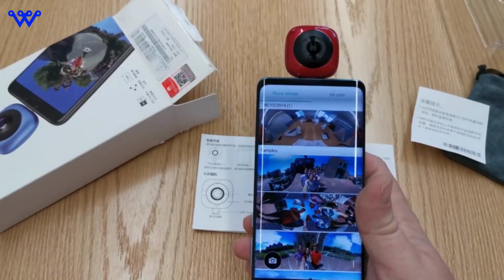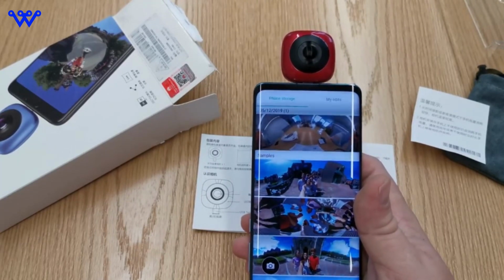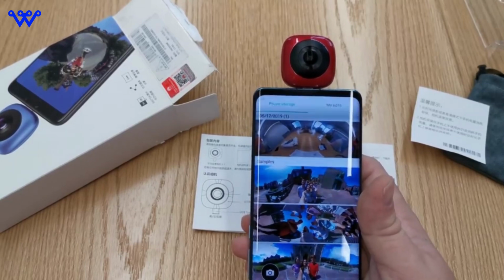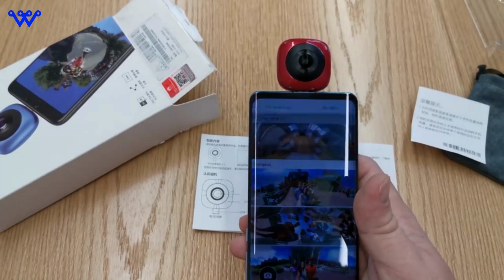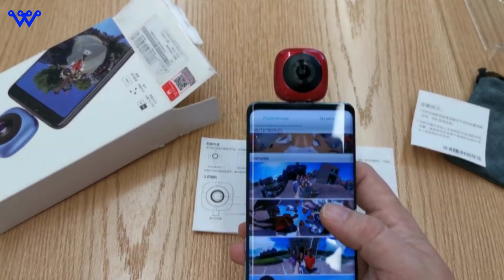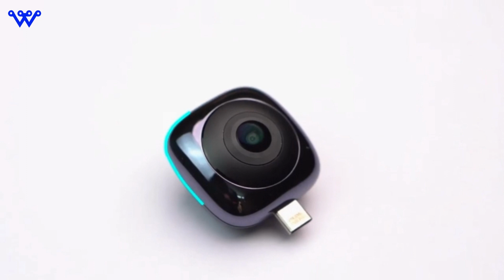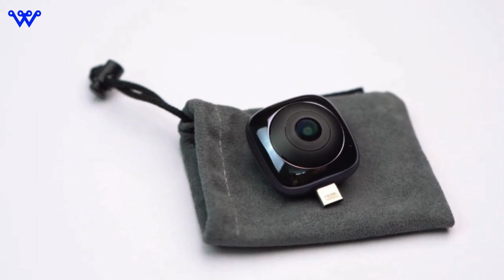Now that we've captured your world in stunning 360 degrees, let's talk about the equally captivating viewing experience. The Huawei 360 camera isn't just about creating memories, it's about reliving them in a whole new way. Imagine stepping into your memories, immersing yourself completely in the scene you captured. With compatibility for Huawei VR and other VR headsets, the Huawei 360 camera opens the door to a world of virtual reality. Whether it's a family reunion, a breathtaking landscape, or the thrill of an adventure, the immersive viewing experience transports you right back to that moment, making it feel as real as the day it happened.